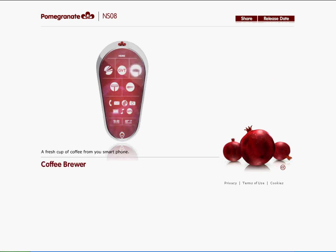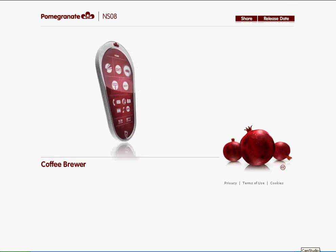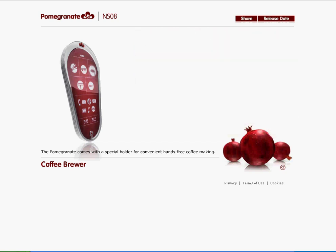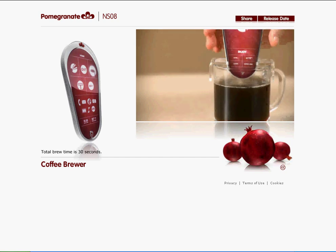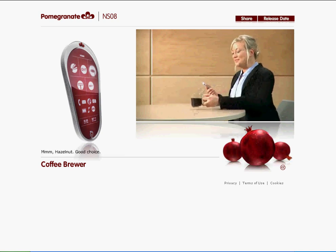A fresh cup of coffee from your smartphone. Yes, it's finally possible. Just insert one of our single brew packets, and the Pomegranate takes it from there. Choose a flavor. The Pomegranate comes with a special holder for convenient hands-free coffee making. Total brew time is 30 seconds. It's the ultimate in mobile coffee making. Hazelnut. Good choice.